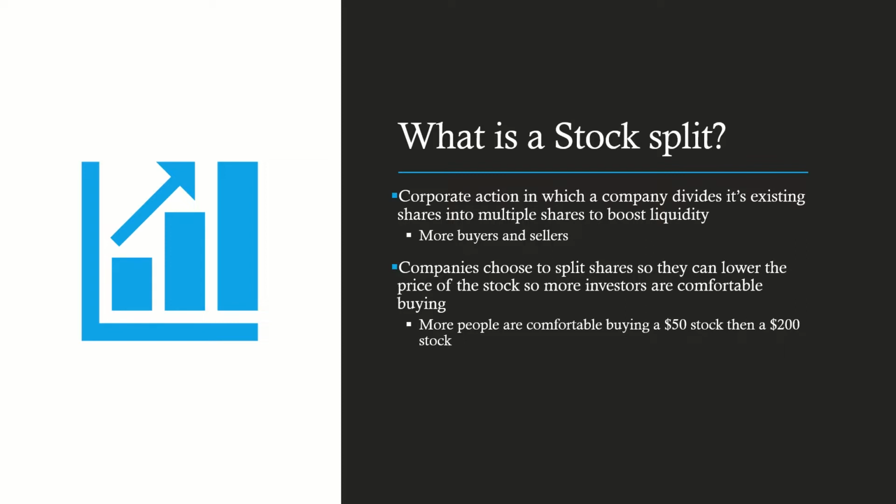Okay, so for example, if you owned 10 shares of XYZ stock at $100, this will cost you $1,000, as 10 times 100 is 1,000. And they split their $100 stock 2-to-1. So the company price would divide by 2 to make 100 into 50, but your shares would actually double from 10 to 20. So it would still cost you $1,000. You would just have more shares and the share price would just lower.